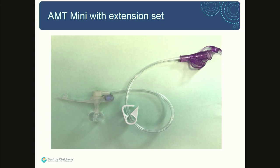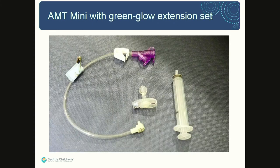Now, the tubes themselves, the whole replacement kit, insurance pays for 4 of these a year, so you can replace it as much as every 3 months, but our standard is every 3 to 6. The balloons really have at least a 6-month life, so there's no need to change it every 3 if it's working fine and the balloon's intact. So 3 to 6 is the standard that we teach parents for changing.